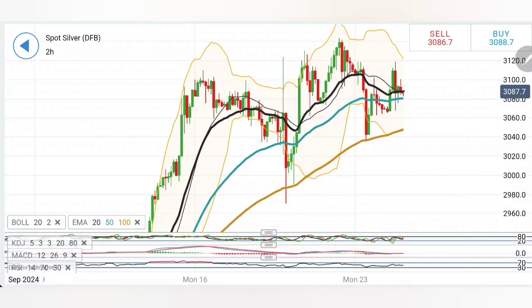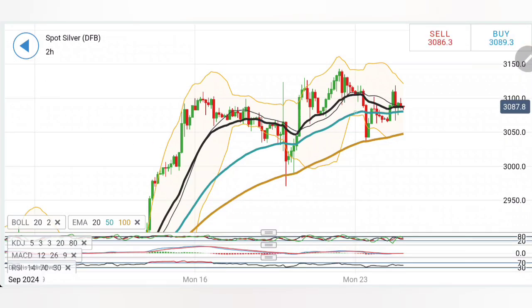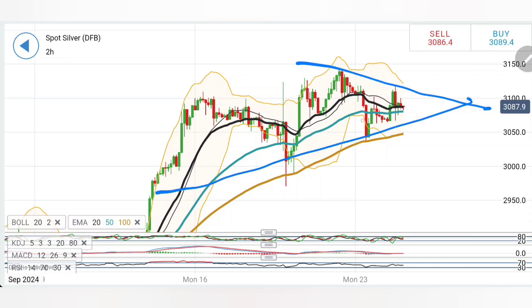Coming to the 2-hour chart. If you look at the 2-hour charts for silver, you can find a very good support here at 30.60, 30.65. Thus, it is very, very important for it to break below these levels. Now, what is happening here? You can see this. It is just consolidating with lower highs and higher lows, and it is just staying in the zone.